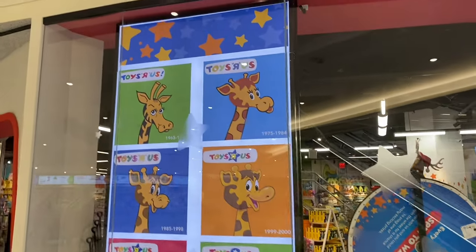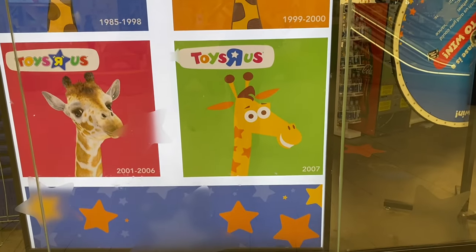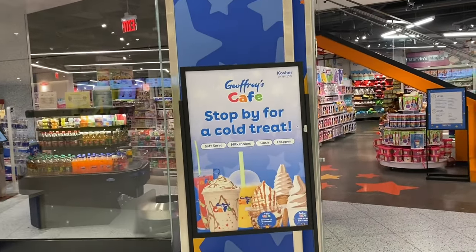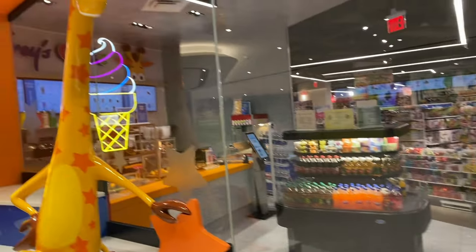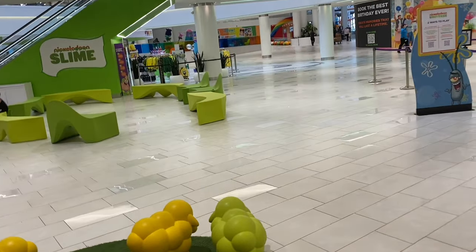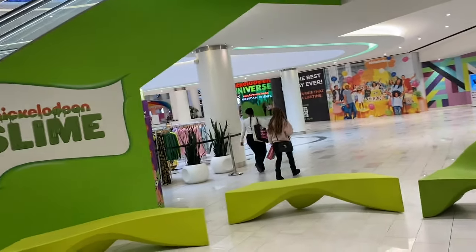Wow, look at this. And here we have Jeffrey over the years from 1965 to 2007. Toys R Us, another entrance here. Stop by for a cold treat at Jeffrey's Cafe. Whoa, soft serve, milkshake, slush, frappes. Look at this. Another little picture. And there it is, ice cream. You can order right from here. Wow. Look at this. This is pretty sweet. And just look at this. It says Nickelodeon Slime right here.